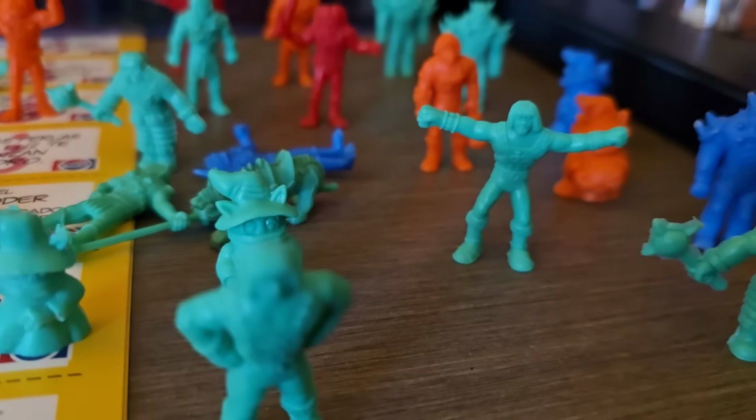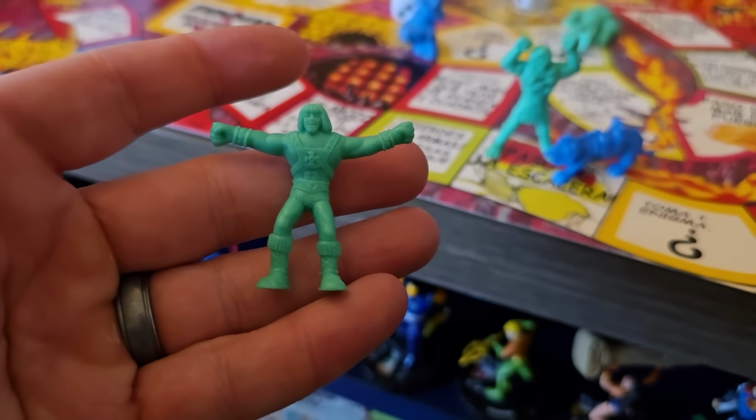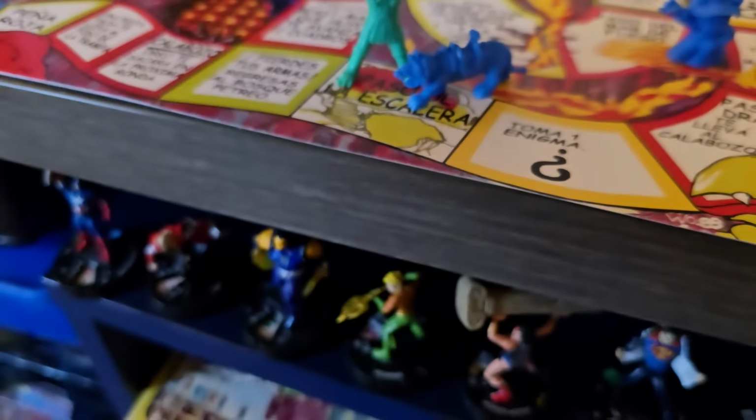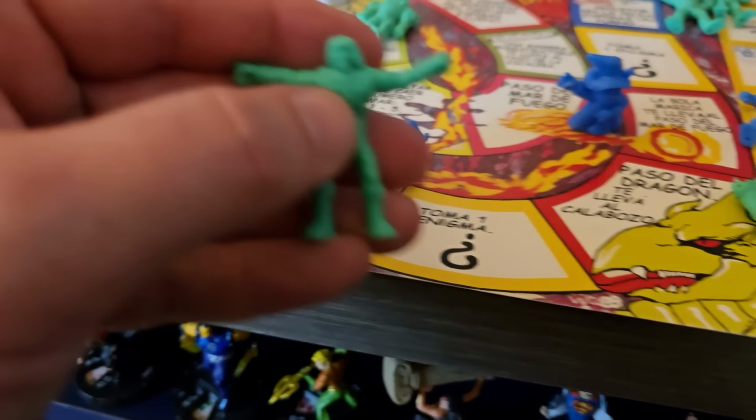He-Man. This He-Man pose cracks me up. I don't even know what he's doing. Looks like he could sit on the... Yeah. The Battle Cat's so small, though. It's so funny.